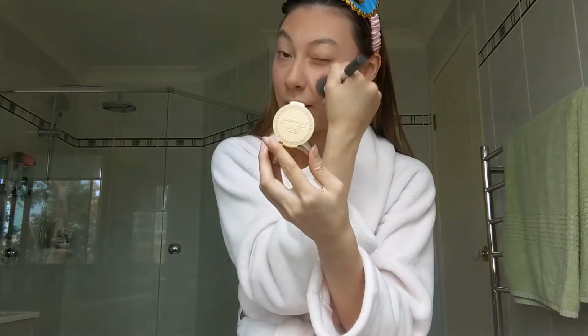This is the highlight I'm using. It's the Too Faced Candlelight Glow in the shade Rosy Glow. Really like this highlight. As you can see, I put on a lot of blush, and when I put highlight over my blush, it just takes down the intensity of the blush and makes it look a little bit more subdued, if that makes sense. It's just part of the face now.